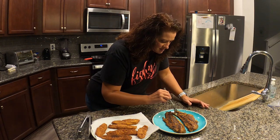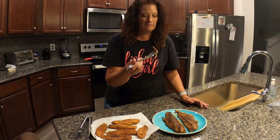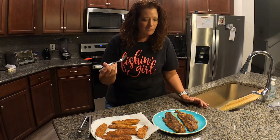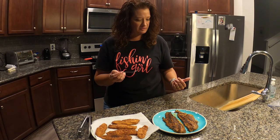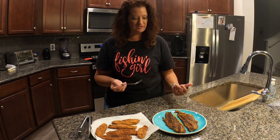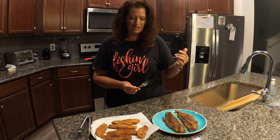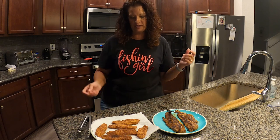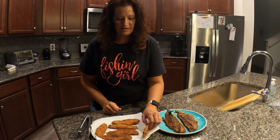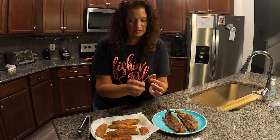We're gonna taste test this here. I'm just gonna grab a little section here of the tail. That's good, it's crisp around the edges. Nice and meaty on the inside. Not too spicy. There's a little kick to it, but my little kick, some of you guys would be like, what? It doesn't have any kick at all. So let's try a little bit of this. Inside, doesn't look overdone.